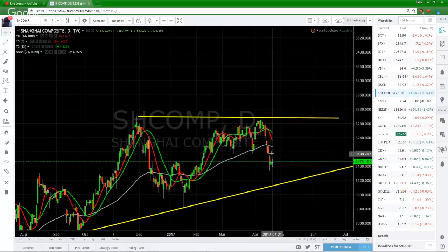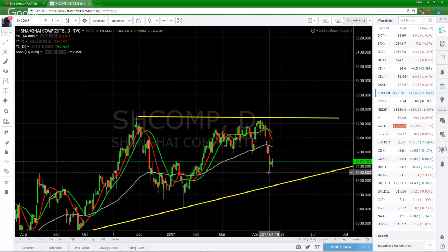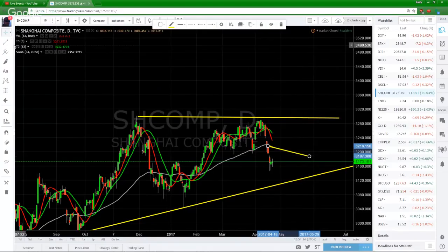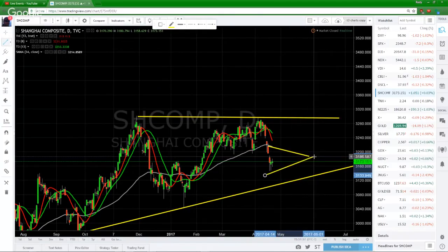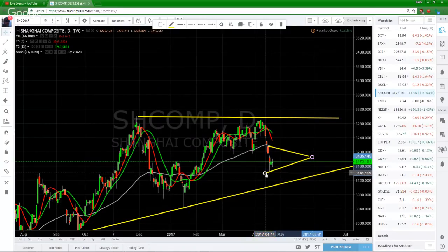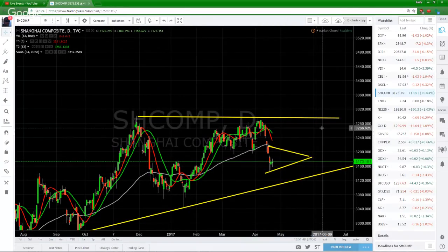I got a bottom here. Look for it to come up into resistance, back into support. Make the kicker, making a lower high, a higher low off the opposing point, and then build from there. Build a pattern. Let it come back into resistance. Come back into the pattern. We don't have a pattern yet. We need an opposing point first. But watch for a pattern to form on Shanghai daily.